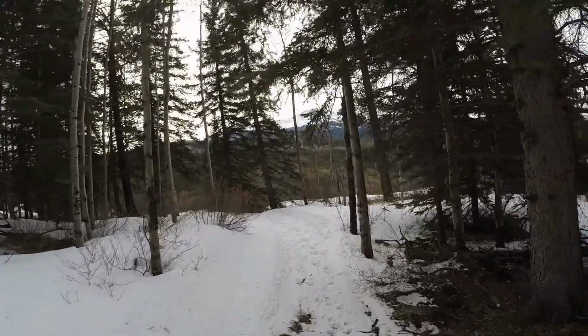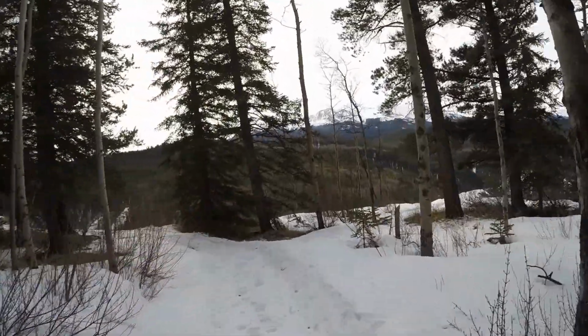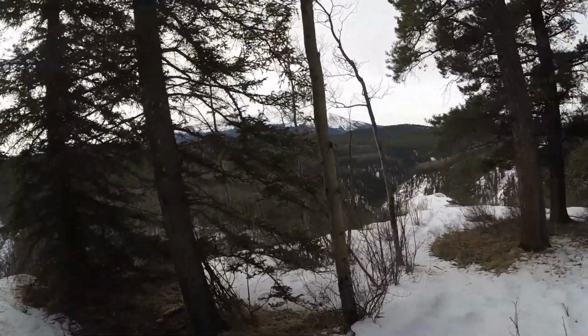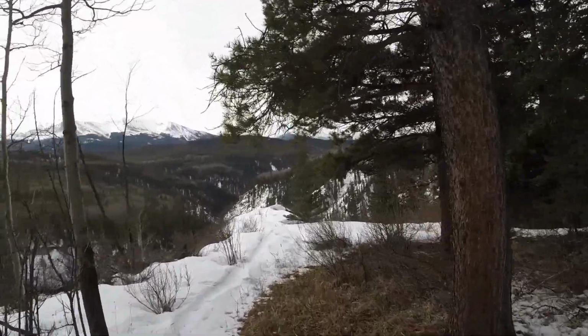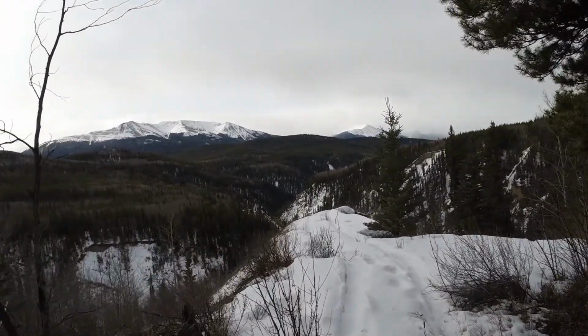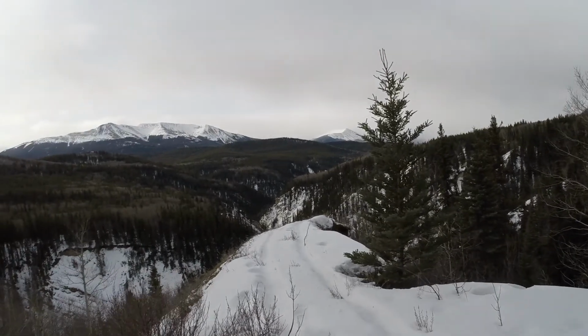You can probably hear my bear bell jingling there in the background. I wear that all the time. Just makes a little noise to warn any animals that are in the area.